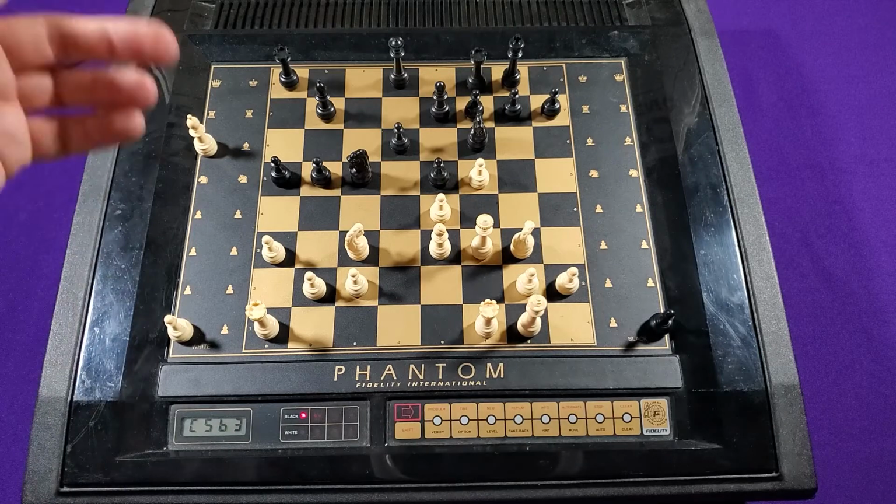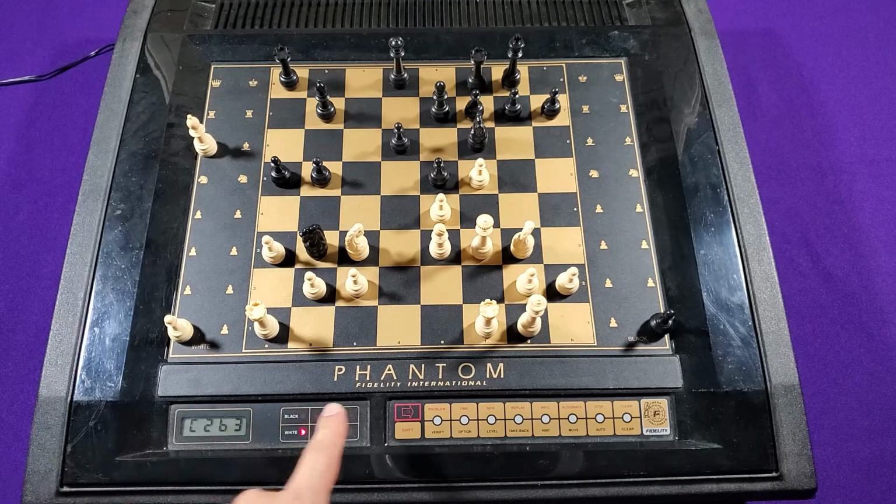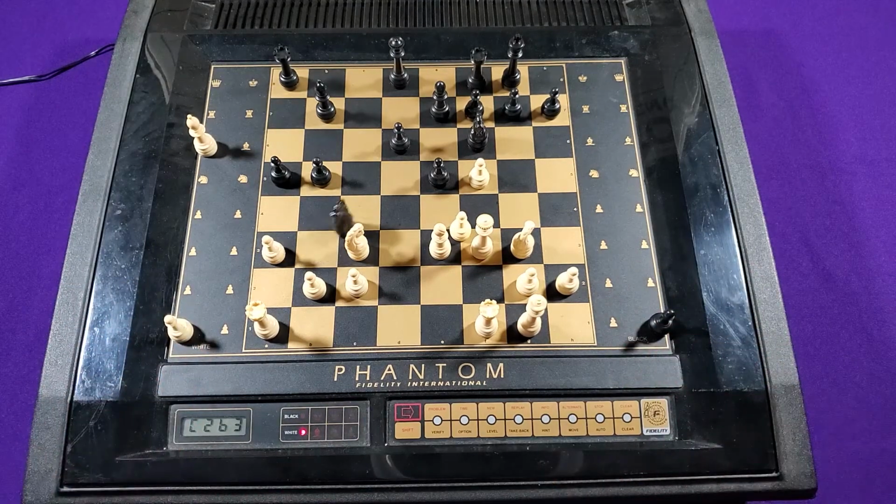It's interesting. It says it's made in the USA by a company out of Miami, Florida. I wonder if they're still there. I think I've heard this name Fidelity before. I don't know if they make chessboards anymore. They probably do. But this, of course, was from the days before a computer could reliably beat a human.